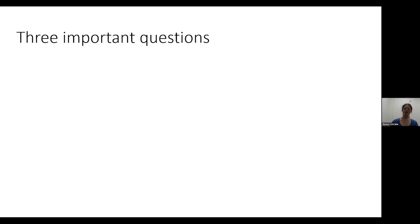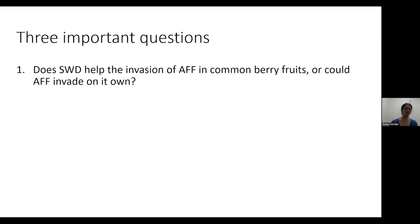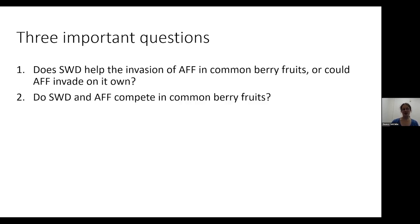So my research is looking at 3 important questions. The first one is, does spotted wing Drosophila help the invasion of African fig fly in common berry fruits, or could the African fig fly invade on its own? Second, I'm looking at, does spotted wing Drosophila and African fig fly compete in those berries? So how are those populations interacting directly with each other? And then third, how does this interaction affect the crop?